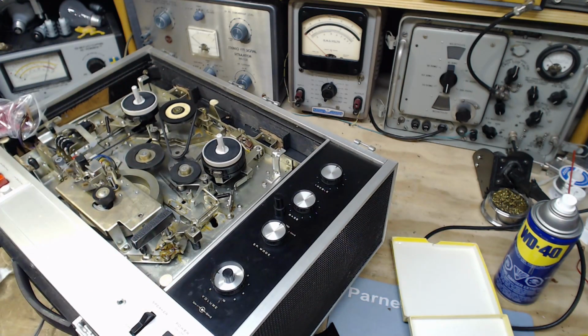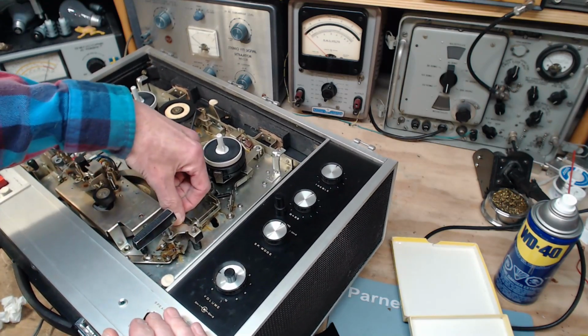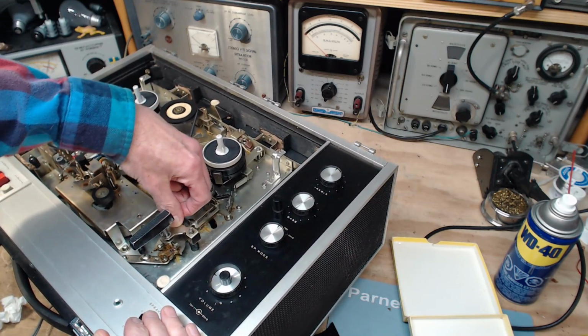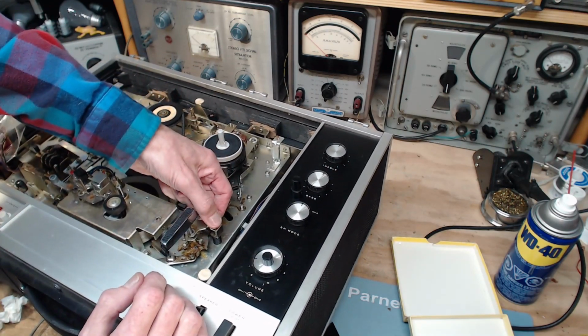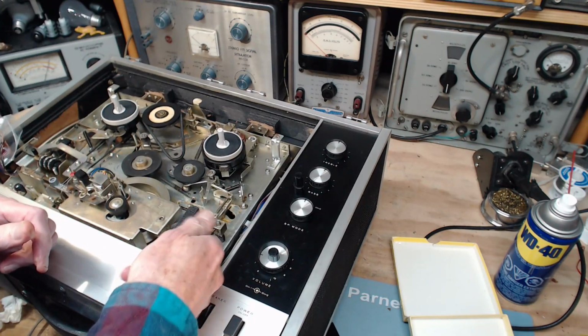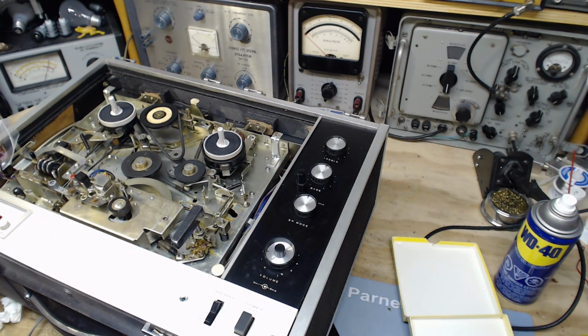Well, I got some solvent on there. It just seems unbelievably stuck. I have to put some heat on that to loosen it up eventually. We're going to give it a little more time to... Looks like it's stuck down at the bottom here. Put a tool on there and try to force it into movement. A little bit of movement and get the whole thing going again.